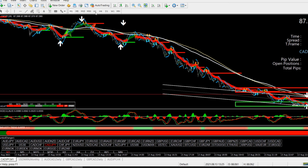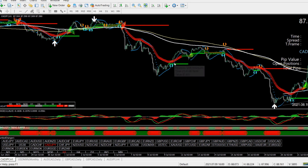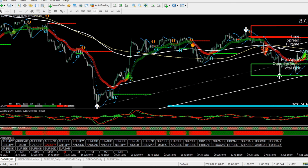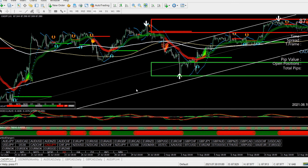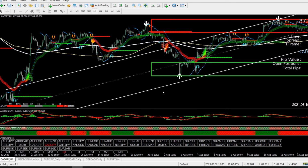A bit more information. This is the 1 minute. Let me go back to the 1 hour. Zoom in a little bit. I think that once you see it, it's kind of simple. But this is my strategy basically, and I will explain it later on much more in depth. In my opinion, I optimized this indicator even more.